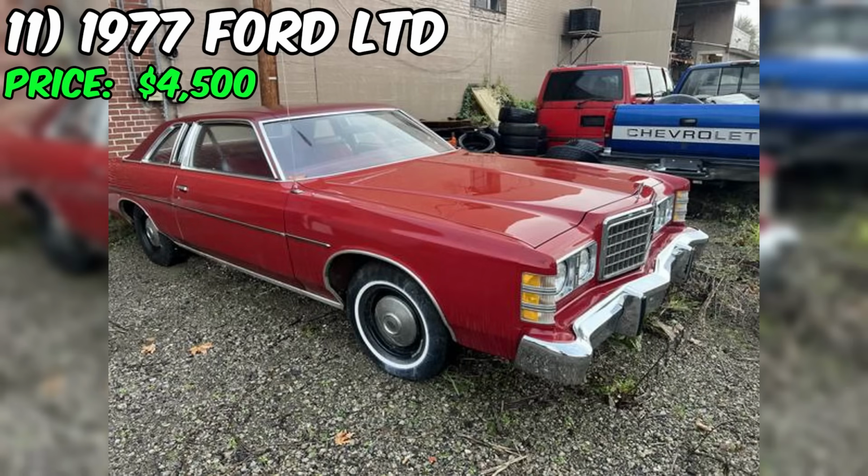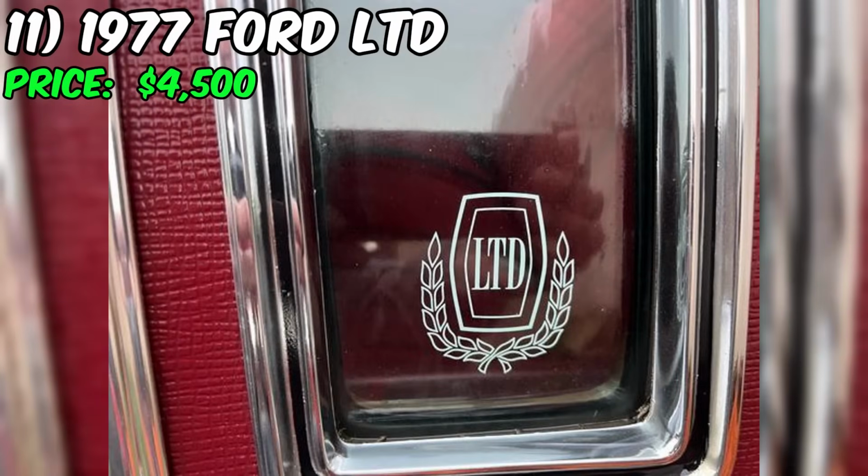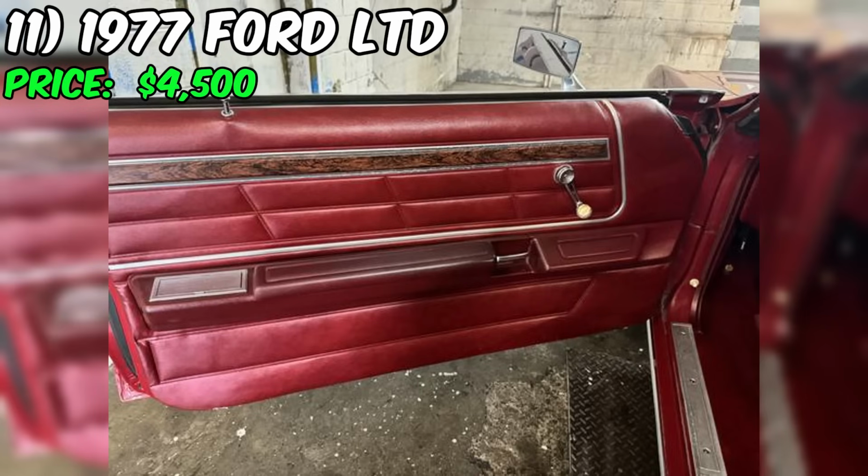We've got a real gem on our hands. A 1977 Ford LTD that's up for grabs on Craigslist for just $4,500. This classic sedan is in excellent shape for its age and boasts an incredibly low mileage of just 30,722 miles. That's right, you heard me correctly. This LTD has been driven less than 1,000 miles per year on average since it rolled off the assembly line.